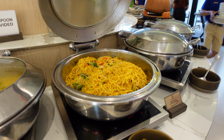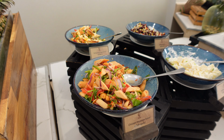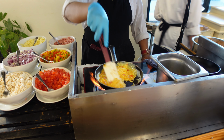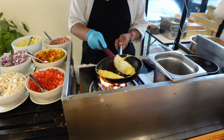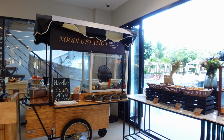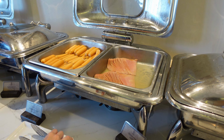Okay, so the buffet actually surprised me in a good way. There's a lot going on, but it's all laid out in a really organized way. You've got things being cooked fresh right in front of you, like an egg station, boiled rice with sea bass, and even a noodle bar. Plus, there's a mix of local dishes and classic comfort food if you're not feeling adventurous.